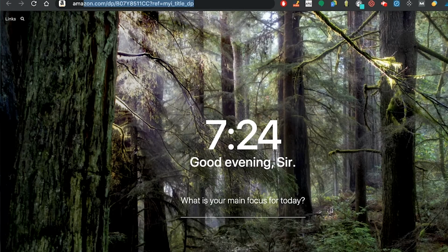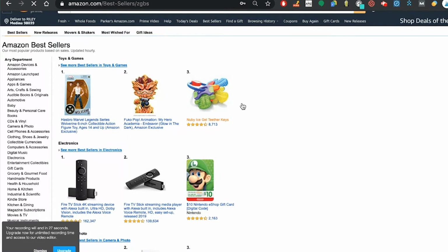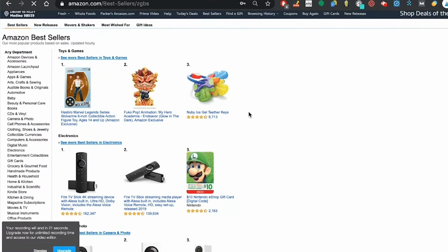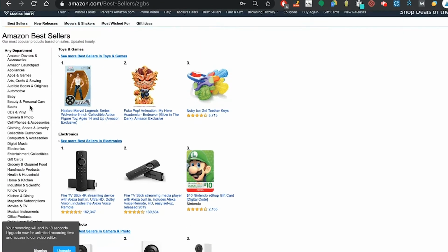So how do you find this? You Google Amazon bestsellers and you will find this page right here. And you'll see all the categories here on the left. So this is usually where you start the journey of product research. It's a good place to start.